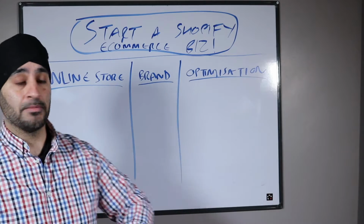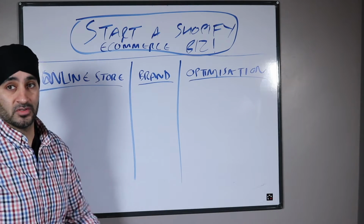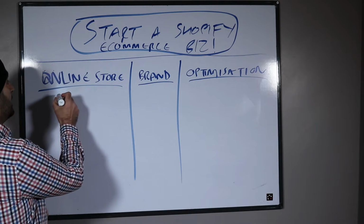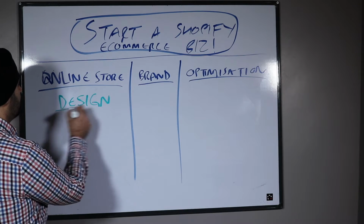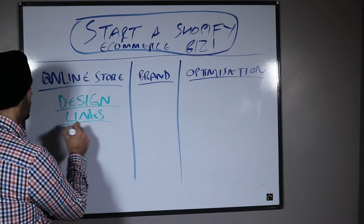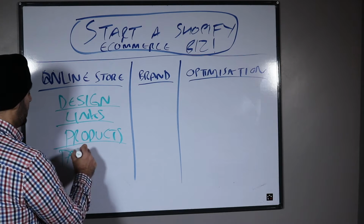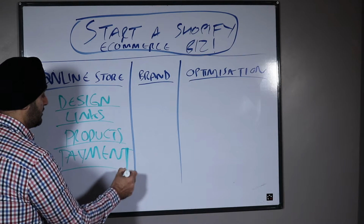So the first part that I believe you need to do properly, and obviously it goes without saying, is you need to have your online store, and it needs to be solid. So meaning the design, meaning all the links, meaning all your products, your payment gateway. So how do you take payment? There's a lot to take on board when you're first starting out.